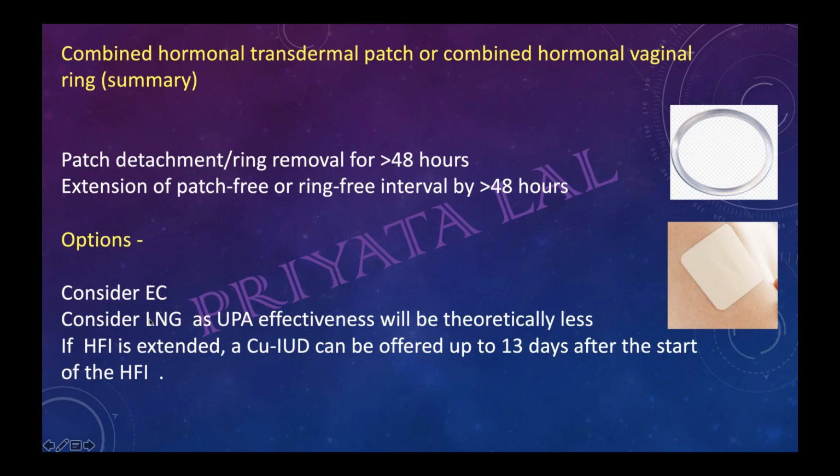Why do we consider LNG? LNG is levonorgestrel and UPA is ulipristal acetate. So the first option will be LNG. Now why is that? I will explain it. Ulipristal acetate is a progesterone receptor modulator. What that means is that at some receptors in the body it has an agonist effect, and at some receptors it has an antagonist effect. So if the patient is already on any kind of progesterone-containing contraceptive, for example, you already know in this patch and in this ring, progesterone is a component. As the progesterone was already there in the patient's body, now if we give UPA, its effectiveness theoretically will be less because of its different mechanism of action.